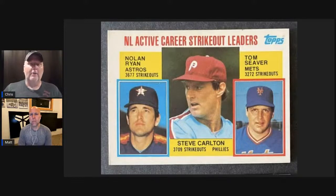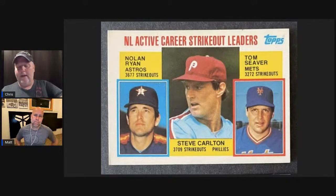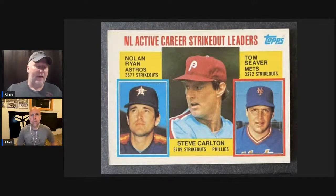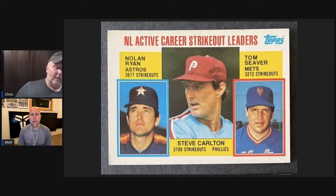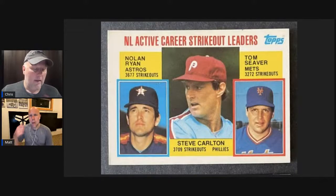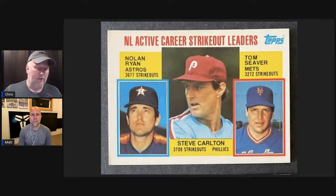Strikeout leaders today, career leaders, because I don't think Nolan Ryan will ever be beaten. Me either. Ryan, 5,714 career strikeouts. Second is Randy Johnson, 4,875. Roger Clemens, 4,672. Carlton retired with 4,136. And Blyleven is fifth, 3,701. And Seaver is now sixth on the list, 3,640.